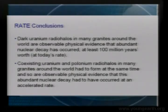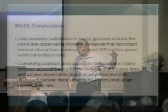Form at the same time, and so are observable physical evidence that this abundant nuclear decay had to have occurred at an accelerated rate. Now, this is all written up in detail in the second volume of the RATE research, and there are other diagrams and a step-by-step explanation. There is experimental evidence that hot fluids, hot waters, go through the biotite flakes and are capable of transporting that polonium, where it nucleates in certain sites between the pages of the book nearby to produce those polonium radiohalos.